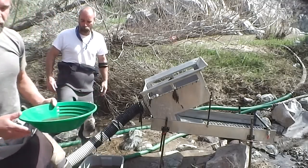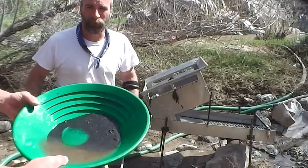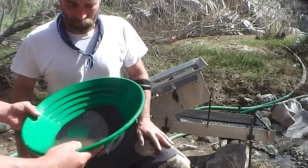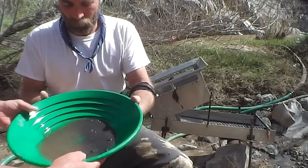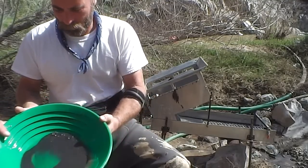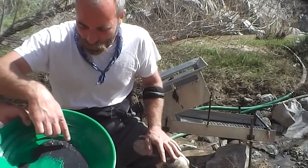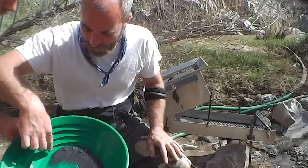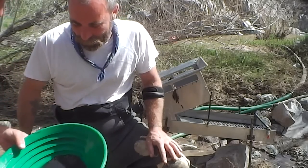It's probably going to be impossible to see, but... Can you pan it down anymore? It's all pure black sands. Well, there's a lot of it in there, that's for sure. Maybe see some color. There is a little picker. See, he's got good chunky gold. 1, 2, 3, 4, 5, 6, and there's a lot of fines. And look, there's 3 more pieces down there.